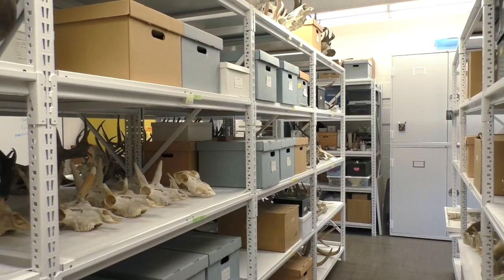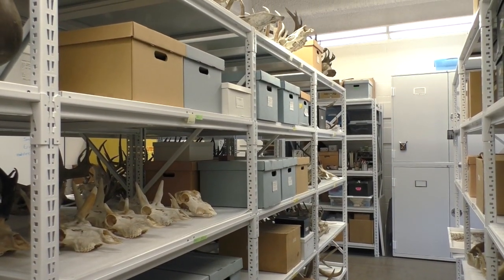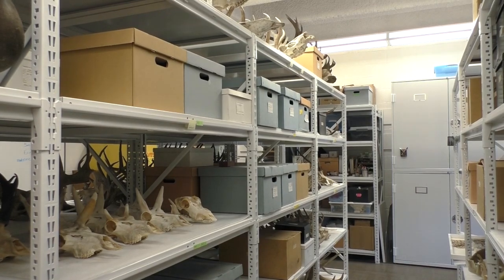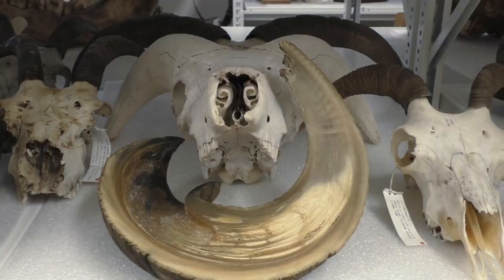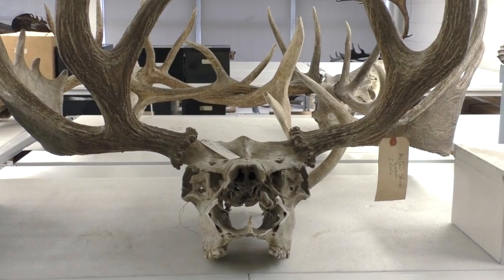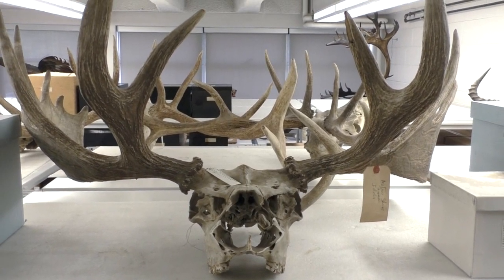Right next door to the prep lab is the skull room. This is our storage space for large, bulky skulls and skeletons from big animals like bison, caribou, moose, and bighorn sheep. This room also serves as our base of operations for specimens moving in and out of the museum.